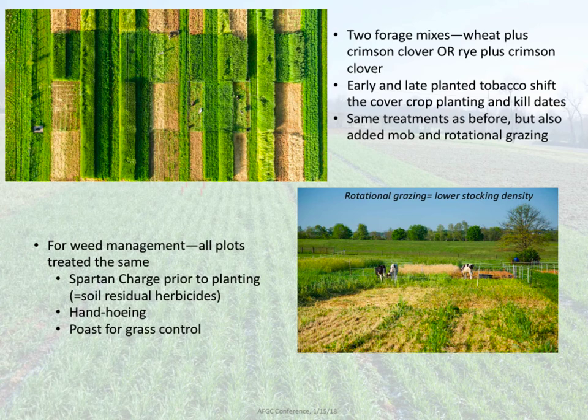So again, we've got our 2 species, wheat and rye, our 5 different utilization treatments. Early killed cover crop, not much residue. Late killed cover crop, lots of residue, thicker mulch layer. 2 different kinds of grazing, removing all residue. And then for weed management in our tobacco crop, we're heavily reliant on soil residual herbicides and cultivation, which often in tobacco, especially if you're trying to do it reduced tillage like we were, means doing it with a hoe.